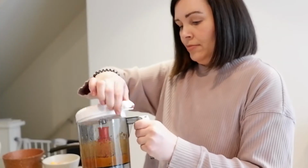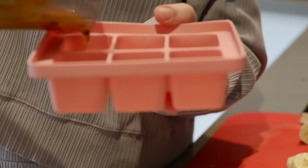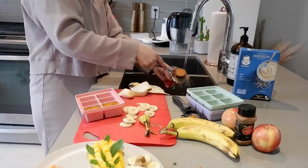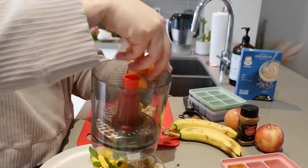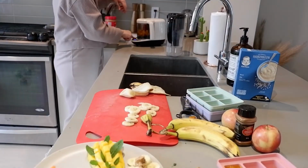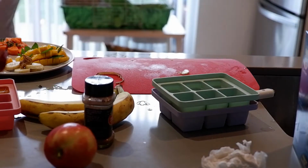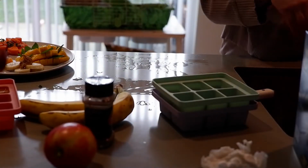So now let's put our carrots and thyme into the container. Butternut squash. I like to eat apples and bananas.